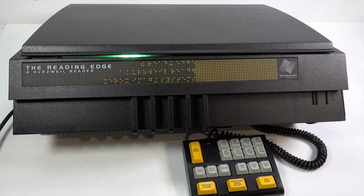And for that reason, I showed this device a few months ago, the Kurzweil Reader, and it is what it looks like. It's a large scanner, and if you haven't seen that video, the idea was for people who were unable to read documents for whatever reason, they'd be able to put them on this device. This would scan them in, do optical character recognition, and then text-to-speech, and then read them out.